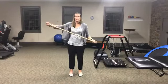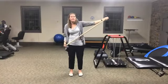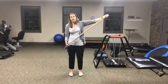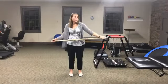Again, it's this arm doing all the work. I'm just pushing up, and then I'm bringing it back down. Pushing up, and I'm bringing it back down, nice and slow, okay? Again, holding it at the end.